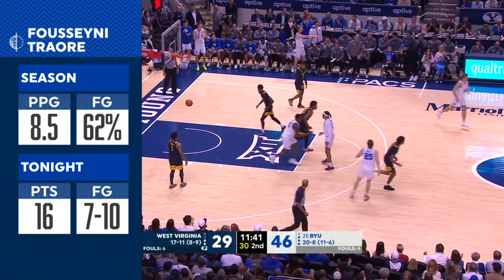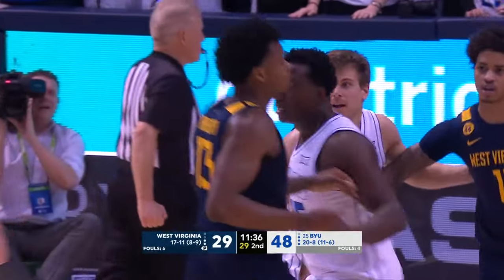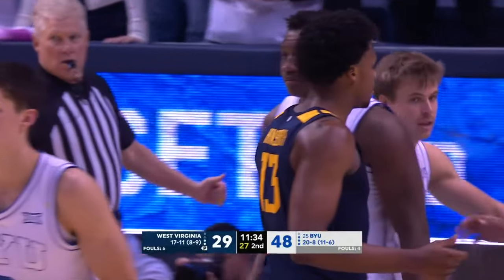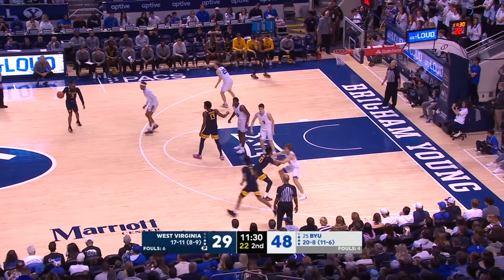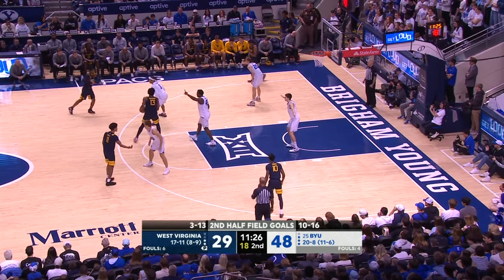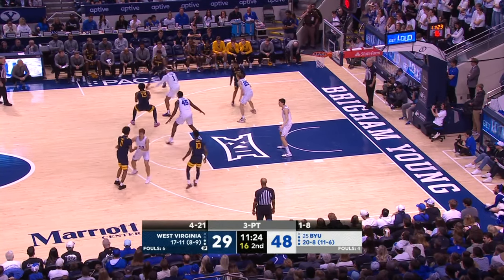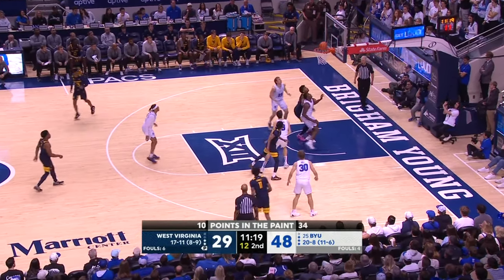And there's another bucket right on cue, and he's 2 rebounds away from his second double-double this season. I like that one, Rich. Foosball. That was creative. That was really creative. I got to give you your props on that one. You, sir? I aim to please, kid. He has BYU's last 8 points in a game-high 18, does Foose Traore.